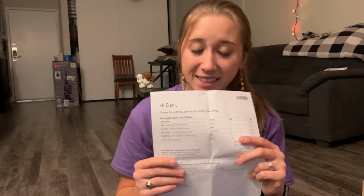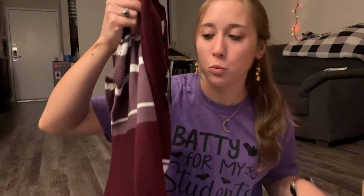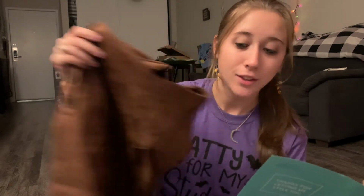All right, so lastly is the receipt. All right, hi Danny, thanks for letting us style fix number 16 for you. Enjoy. So the Mia Smith faux leather booty, these are $74. The Mia back detail pullover from Love Elly is $44. The Elsie side ribbed pullover, I'm doing a really great job, is $48. The Adeline color block long sleeve cardigan from Fortune and Ivy is $54. And lastly, the Layla Alexa suede skirt in camel is $48.